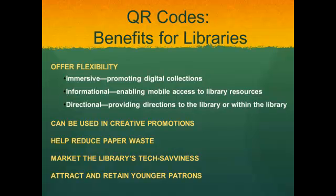QR codes are still new to patrons, and using them on summer reading materials would be fresh and new, sparking interest. They would be a great way for Thalman Library to show off its technical savvy as well, and would serve to attract and retain younger patrons, an important demographic for our libraries.